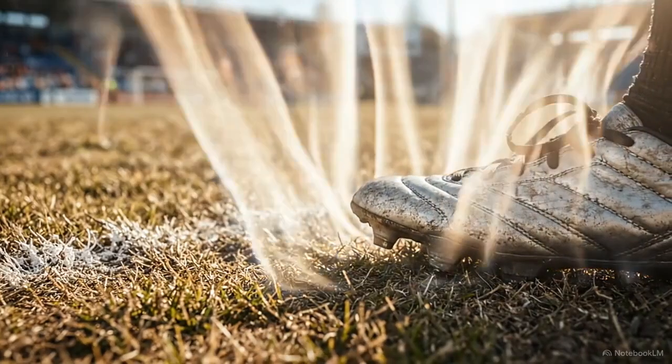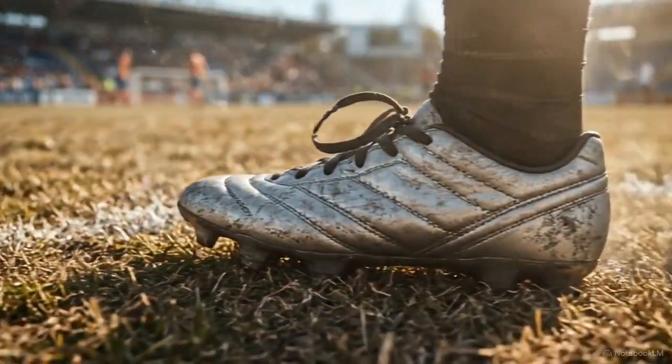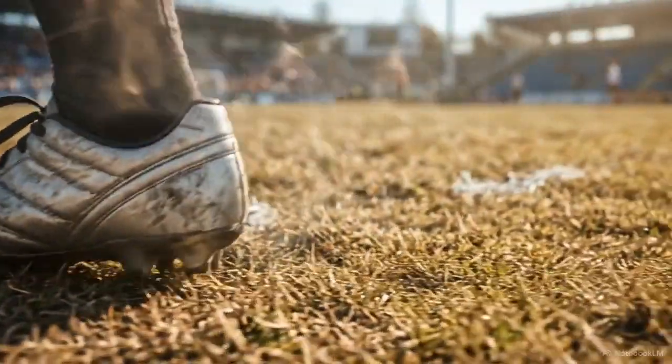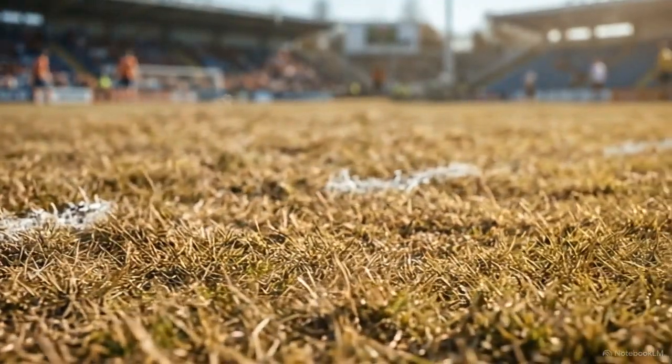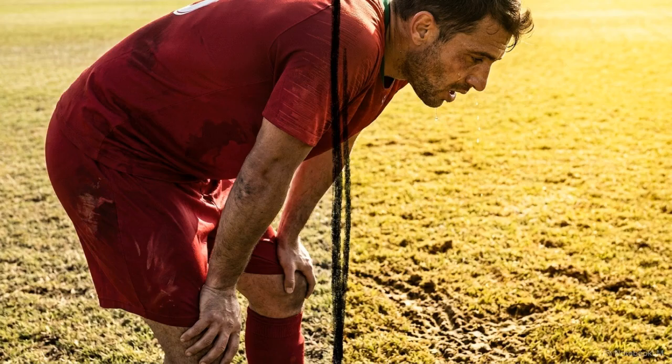Extreme heat like that exponentially drains the human body. Running a high-pressing, front-footed tactical system requires constant, intense sprinting. In these conditions, that physical output is incredibly difficult to maintain for 90 minutes. Which raises a critical physiological question.